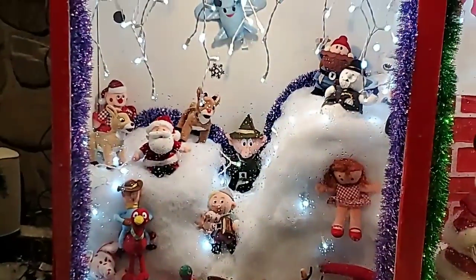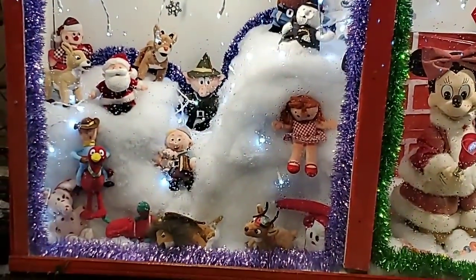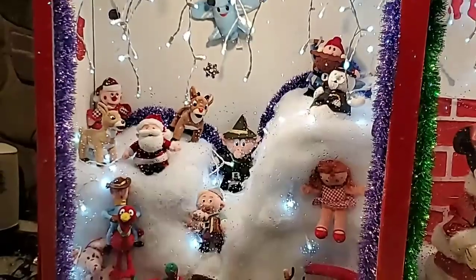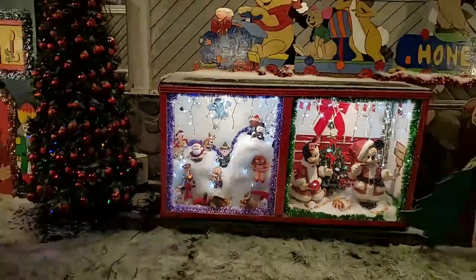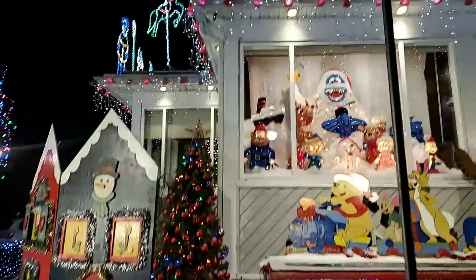We got Cornelius, Yukon Cornelius, I think Sam the Snowman, I think his name is. We got Rudolph, Clarice, Santa, of course, and all the other characters. I think that's the land of maybe Misfit Toys, possibly. Another classic movie. Very cheaply made, but a classic nonetheless.